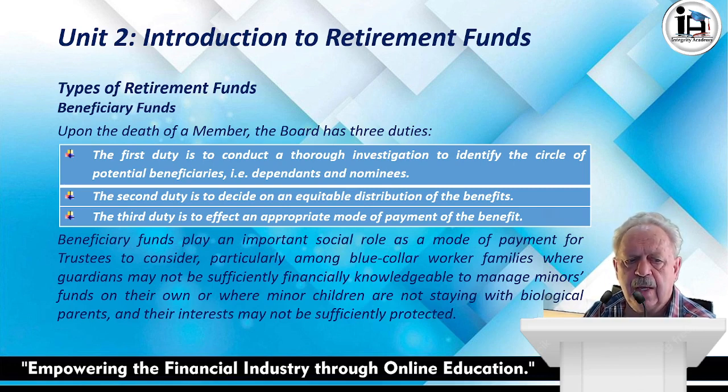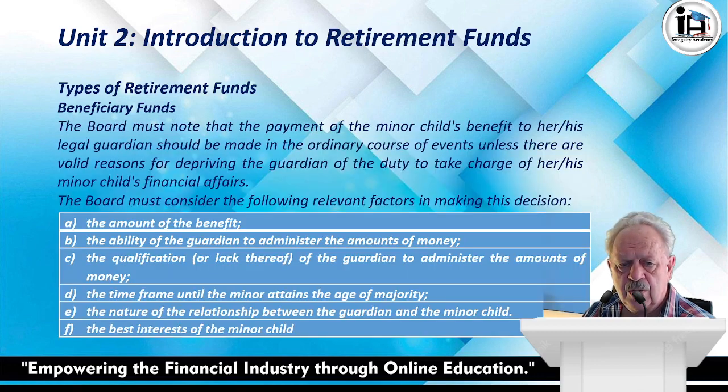Beneficiary funds play an important social role as a mode of payment for trustees to consider, particularly amongst blue-collar worker families where guardians may not be sufficiently financially knowledgeable to manage minors' funds on their own, and where minor children are not staying with their biological parents and their interests may not be sufficiently protected. And then the trustee would deal with this and make sure that the money gets to the child.